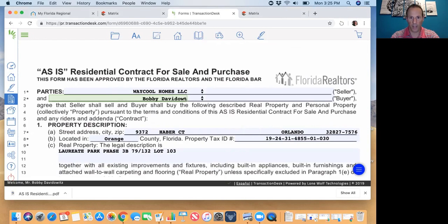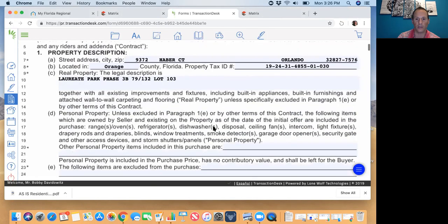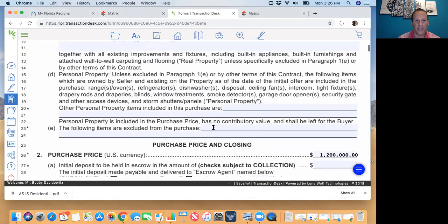But just to teach you a lesson, you have to have the legal name in here. So if we were putting the legal name in here, you would put Robert A. Davidowitz. That's my government name right there. You'll see that if you imported all the information, your address is here, and your legal description should already be in your contract.